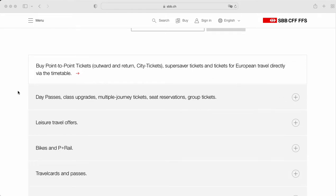So now we have some different options here. You have your day passes. These will allow you to travel within a certain region or throughout Switzerland for a whole day. You can also upgrade to first class, so this is in your class upgrades. You can also have multi-journey tickets. These ones allow you to go to multiple destinations. Also, you can reserve your seats if you want, or you can get group tickets.